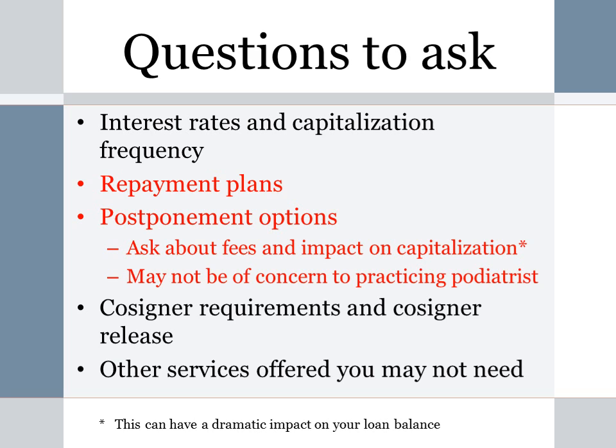Now, the postponement options may not be a concern to a practicing podiatrist, but they certainly would be or should be to someone who's in residency, or they're more likely to be of interest to someone in a residency program. We highlight these two, repayment plans and postponement options, because federal loans tend to have far greater repayment plans and postponement options available as opposed to private.